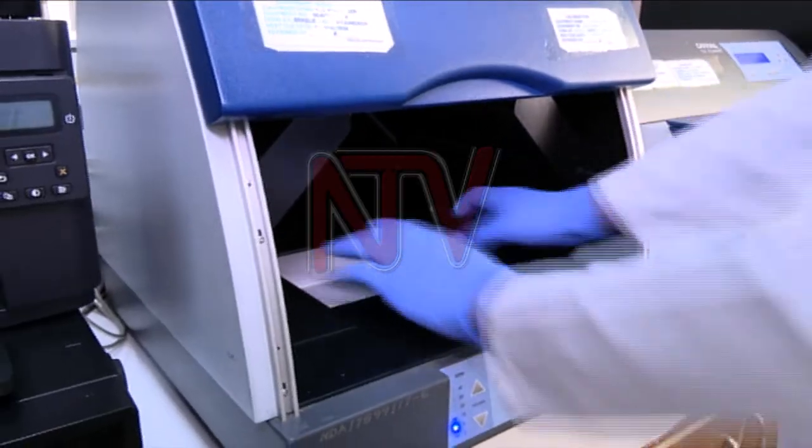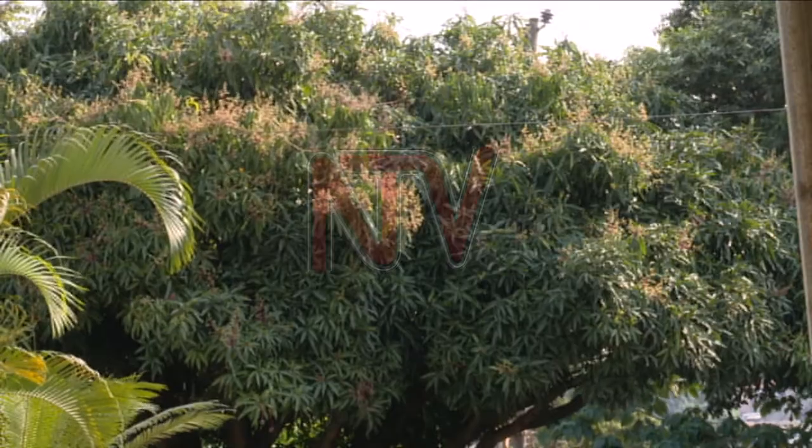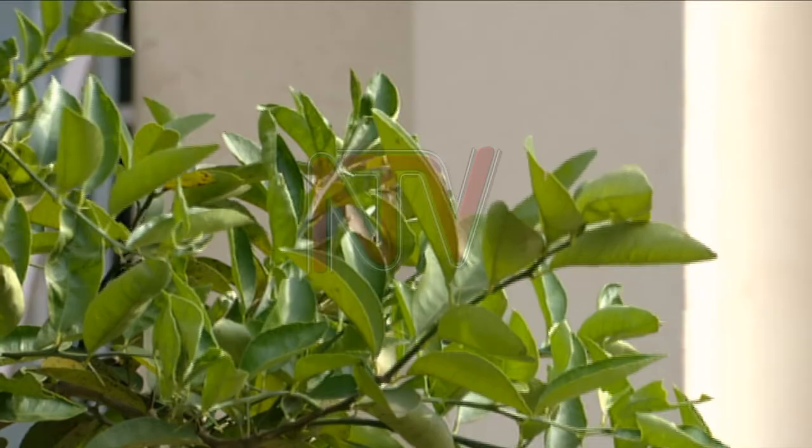The lab is capable of confirming every alleged component of any herbal remedy. For instance, if it's a herbal medicine and someone claims that they've put mulondo, most of you know mulondo, we can detect using our instruments. We are in position to tell that actually there is mulondo in this medicine.